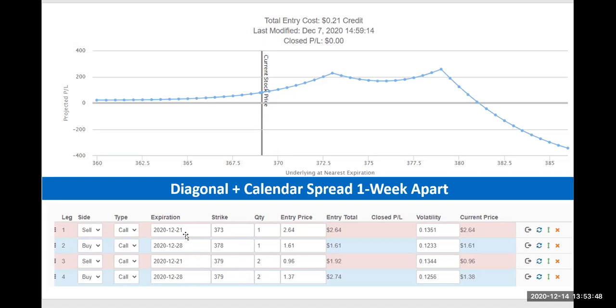But notice the difference. I'm selling Monday, buying the next Monday. So it's 1221 short, 1228 long. And the purpose is to either take a profit at the time of this expiration, or if we move up to around 373, I'll sell the 1223 373s, and I'll bring in a lot more premium, and maybe even the 1223 379 calls, depending on how much they're worth.